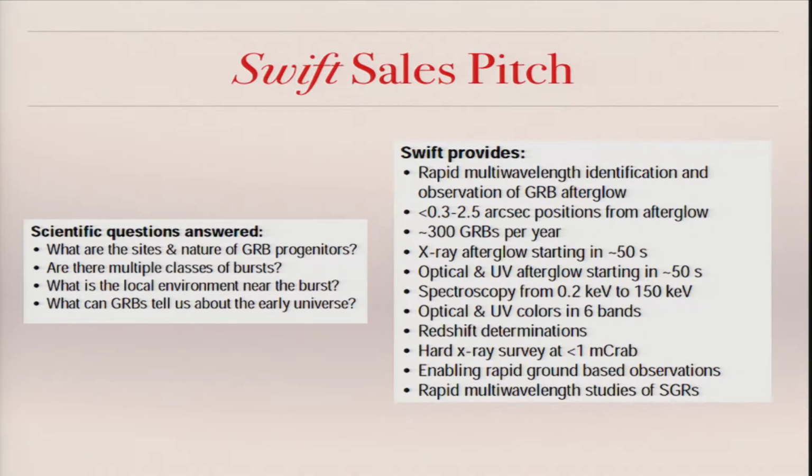And the instrument and observatory that was built to do this was supposed to have these characteristics. So rapid multi-wavelength identification of the afterglow, good prompt localization, claimed we could detect about 300 GRBs a year. Turns out we were off by a factor of 3 or 4, but what's a factor of 3 or 4 amongst astronomers? X-ray afterglows and optical UV afterglows starting at 50 seconds, spectroscopy across the full X-ray bandpass, redshift determinations. As we'll see, that one didn't turn out quite so well, but that's okay.